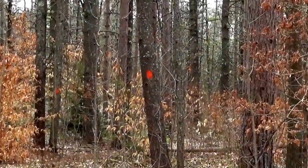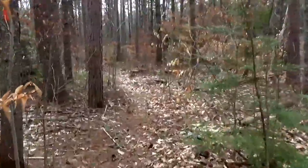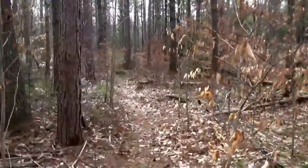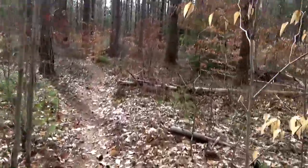The trail is well marked and narrow. The stumps and tree roots are not marked on this one, so be careful. It is mostly a wooded area with a meadow that can only be traversed in the wintertime.